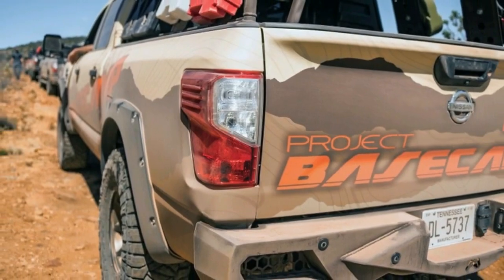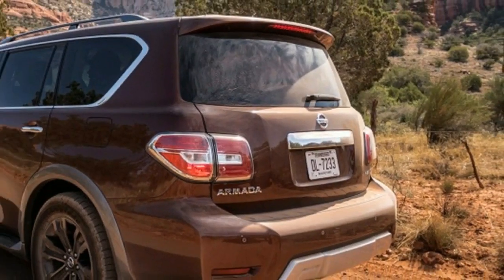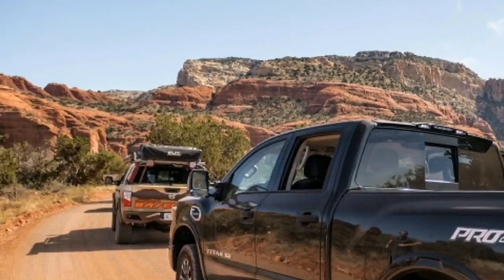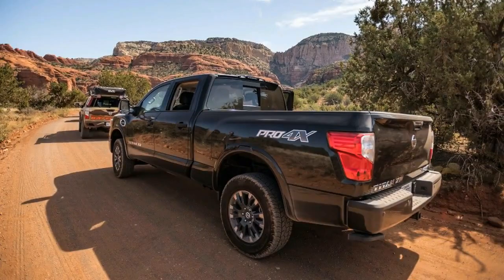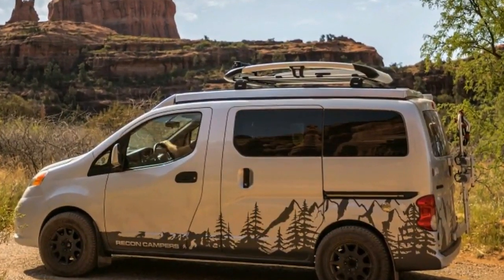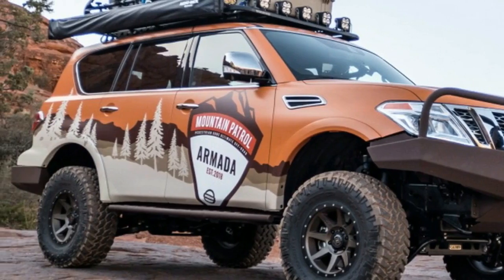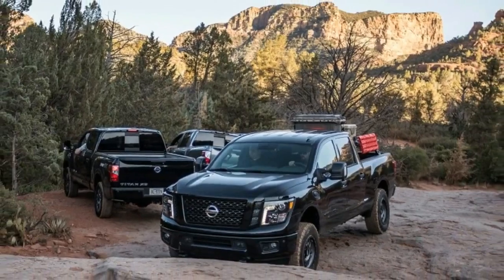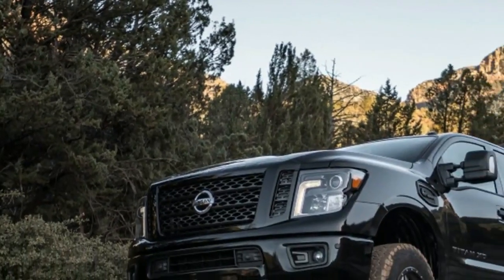The newest hunk of bait to lure enthusiasts back to the brand comes after a year of promotion for the Titan Project Basecamp, which was unveiled at the same show last year. Since then, Nissan has run a series of Titan adventures for the media, trying to position the pickup as a gifted multitool for backwoods exploits. Joe Cashin, Nissan's senior marketing manager for Titan and the NV series, said the automaker sees a growth opportunity in aiming the Titan at the hunter, fisher, boater, camper crowd.